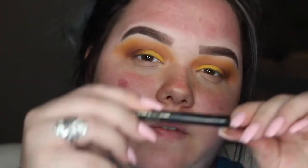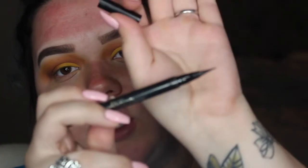Stila Stay All Day Waterproof Liquid Eyeliner. This is bomb. It is so good. So black, so dark. Everything you want in an eyeliner. And I love the felt tip liners. To me, they're a lot easier to use.